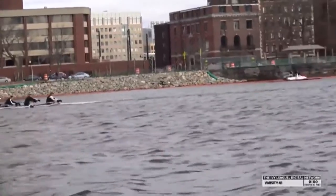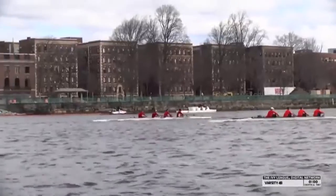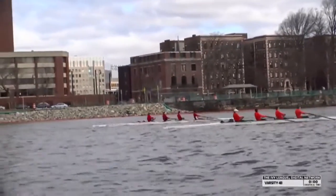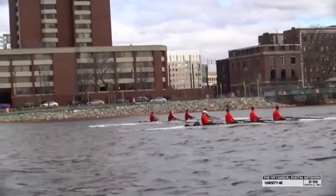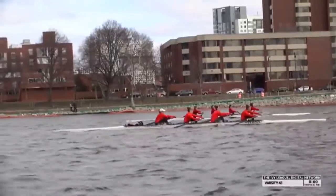Yeah, this 4 looks quite good. Look at them move. Stroked by Maeve Hofstedt, and up by 2 to 3 lengths over Cornell and Princeton, who are neck and neck for the second place spot. Yeah, and we've got Cornell in here doing some damage. Look at that.